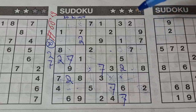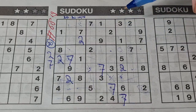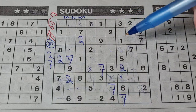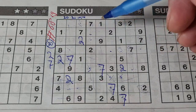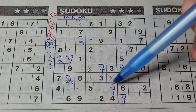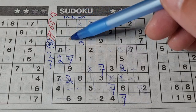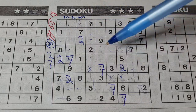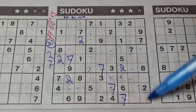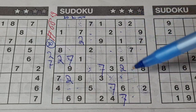How about the number... I need to think. 3. But the 6, 2 sixes. 2 eights. 3 eights. Well, 8, 8, 8. Yes.